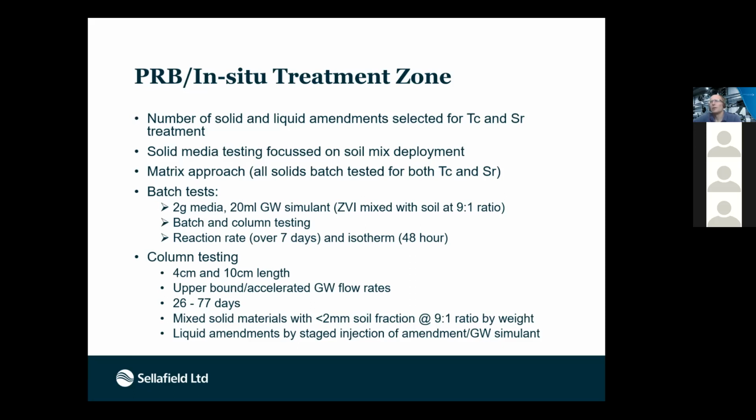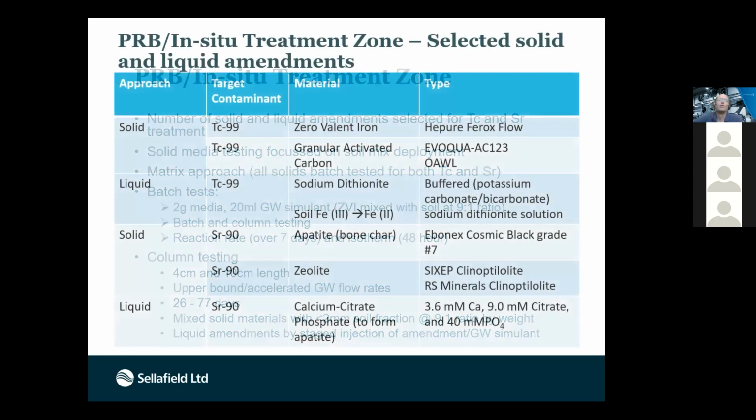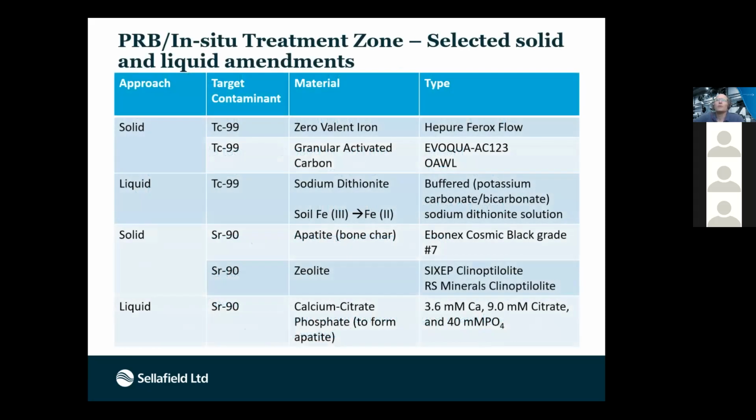The liquid amendments for the column testing, I guess we'll get onto those, but we plan those as a set of staged injections, building up: equilibrating the columns to start with, for instance, with the groundwater simulant, then adding in the amendment, and then often doing a flushing stage, and then a contaminant injection into the treated soil effectively. That was a typical approach. So I'll just go through some of the solid and liquid amendments that were selected.